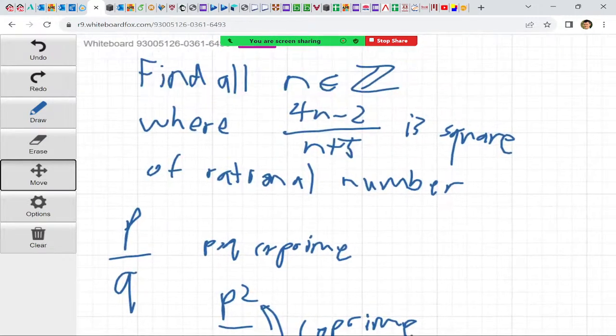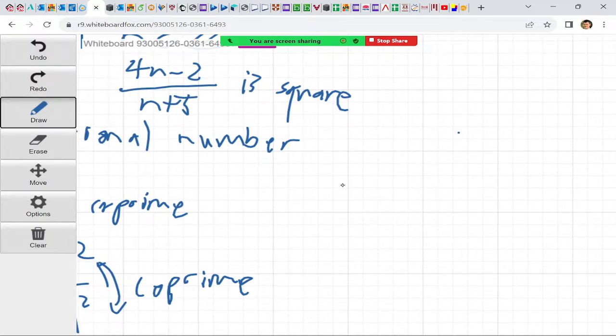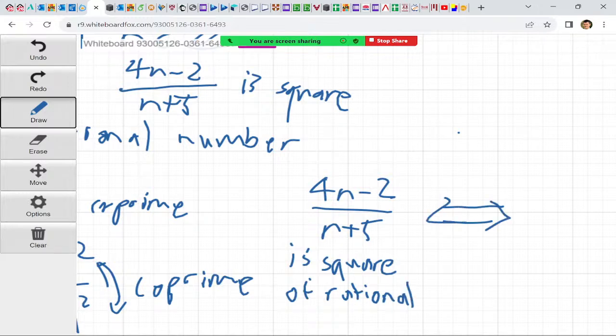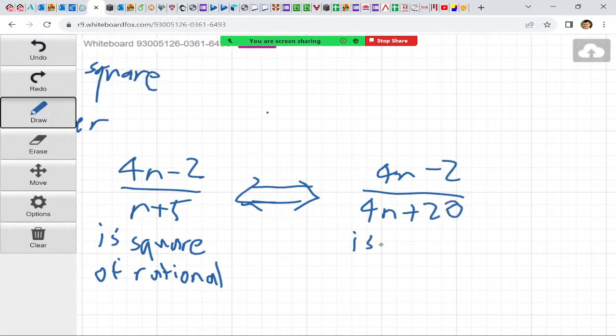So I guess that's cool. The tricky part of this problem is that we can't really treat it like 4n minus 2 is square and n plus 5 is also square, because what if they cancel to become square, but they're not already squares? So I did this: 4n minus 2 over n plus 5 is the square of a rational if and only if 4n minus 2 over 4n plus 20 is the square of a rational.